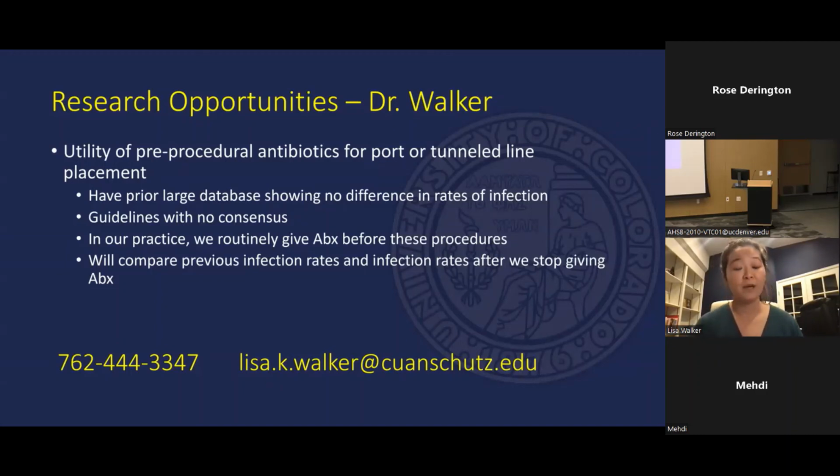We are giving antibiotics and we have all the data on infection rates pretty well documented. I want to change the practice so that we don't give antibiotics, and then follow that and see what the rates of infection are. So that's a pretty simple one. I have a paper that's pretty much already written on that too. Great. And then next slide.